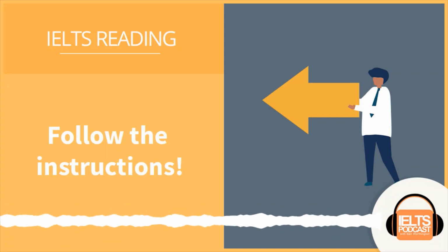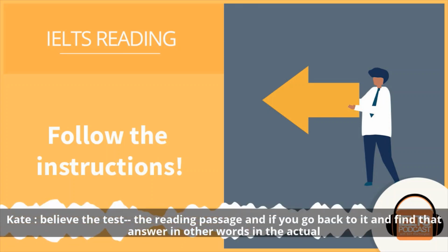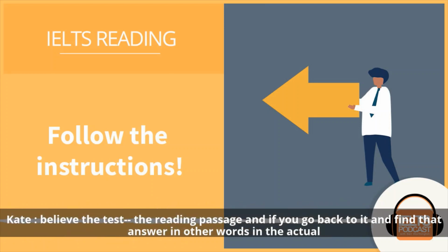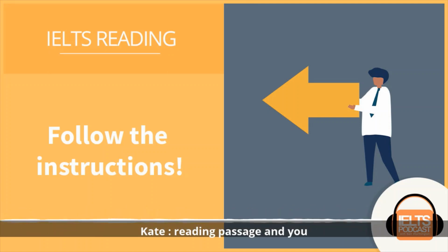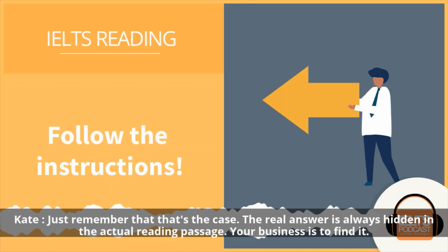And if you believe the test and the reading passage, and if you go back to it and find that answer in other words in the actual reading passage, and you confirm that, oh yes, my answer is exactly the very same thing but said in other words, you've got it. Just remember that that's the case. The real answer is always hidden in the actual reading passage. Your business is to find it.